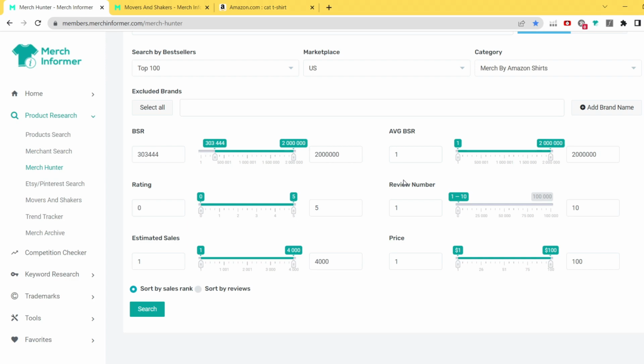These are not like random one-sale designs, which quite often happen while doing the research. And 10 is because we want to avoid the designs that have like 50 or 100 reviews already, because probably these are going to be niches which are too saturated for you when you are just starting out.